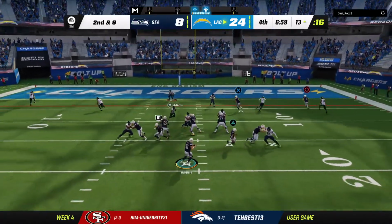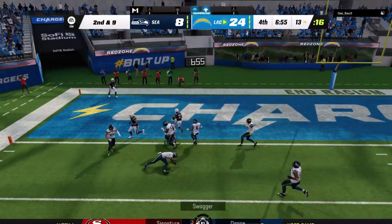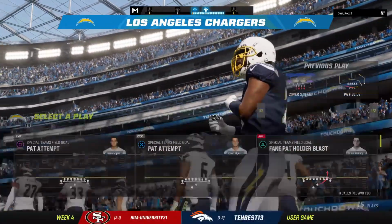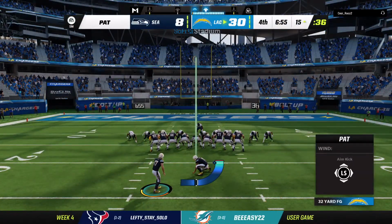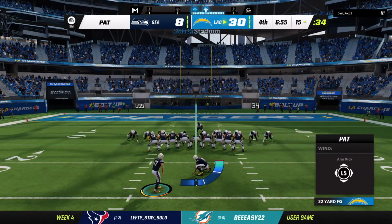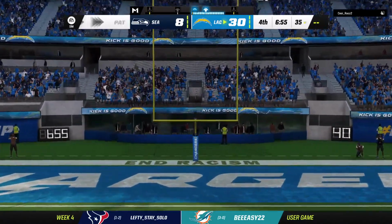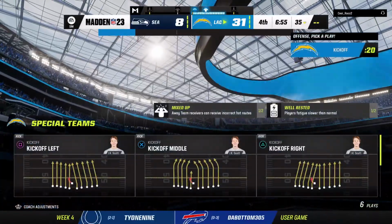A play fake, and now Herbert to throw. He's going to hit his man out of the backfield, complete. And he takes it in for a Charger touchdown. From 13 yards out. And the Chargers are looking to make it 2 straight as they add on to this fourth quarter lead. Extra point up and through by Myers. And that pushes the lead up to 23.